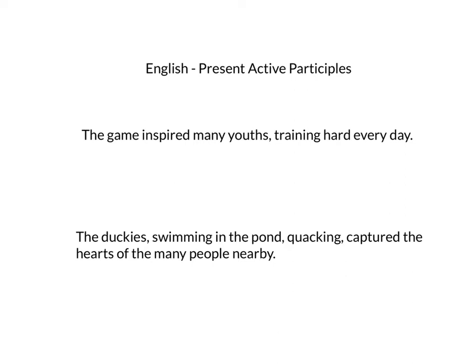So here you have just a normal subject, verb, and direct object. But this last part here is really what our focus is going to be on. We have the word training, which is actually a verb, but you'll note it's very non-finite. In other words, you can't just make a sentence out of this word training. You can't say the many youths training, period. That's not real. And so we're going to put an asterisk there because it's not a finite verb.